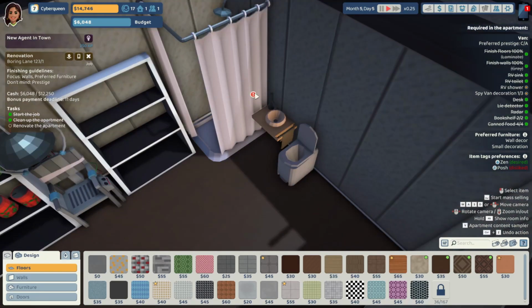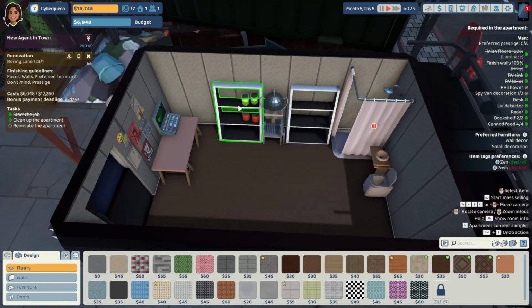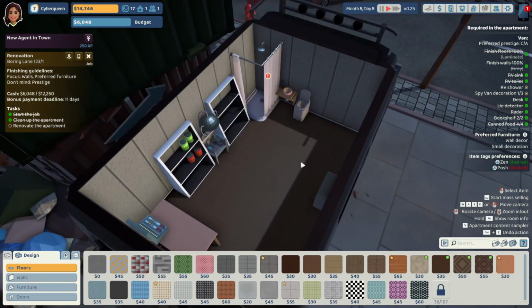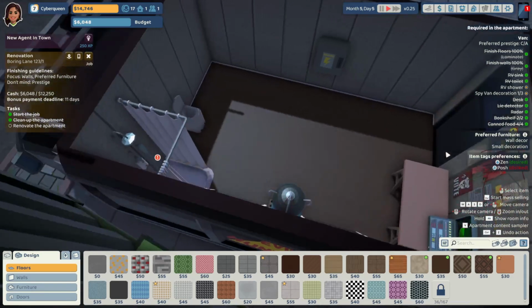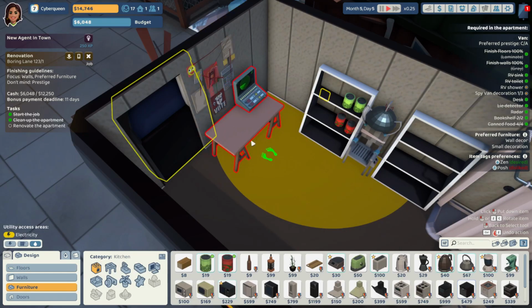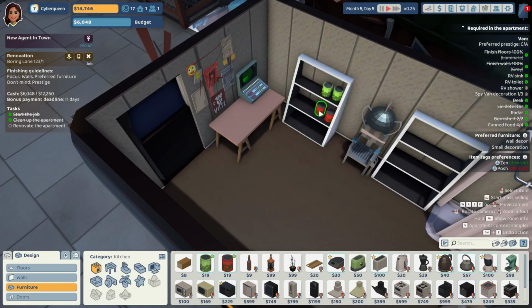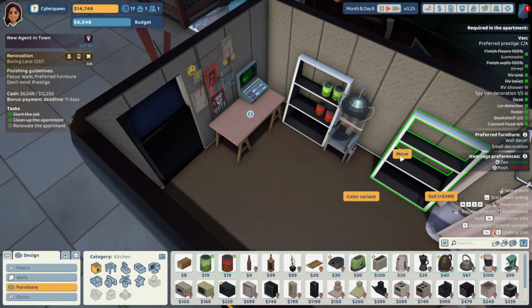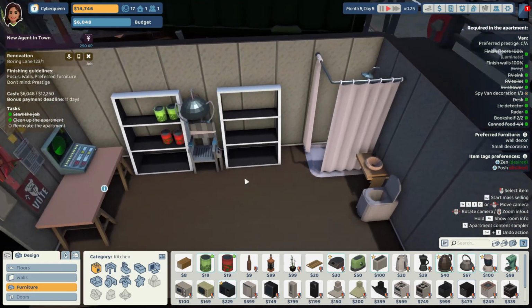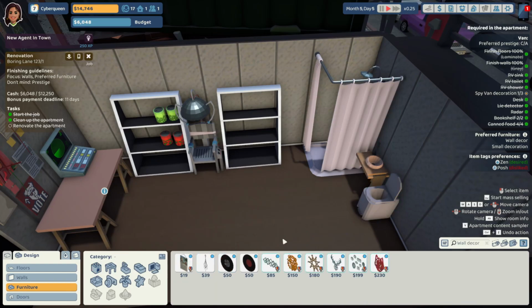RV shower. And you're still upset? Piece of furniture requires access to the item. Nope, that's where it wants to be. Not my favorite place. I love all the stuff he wants for his van. He wants some crazy stuff.